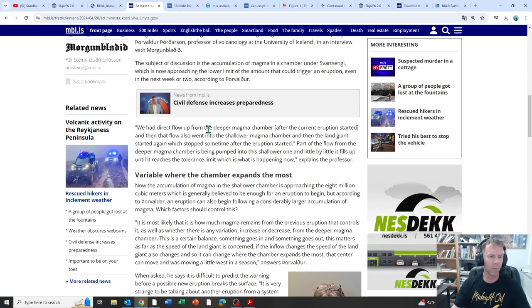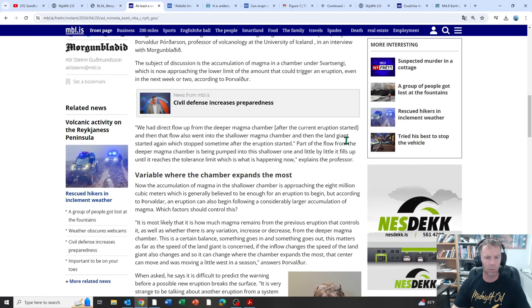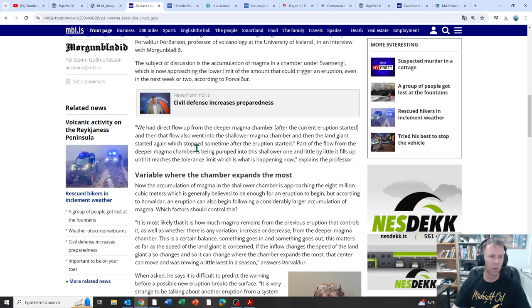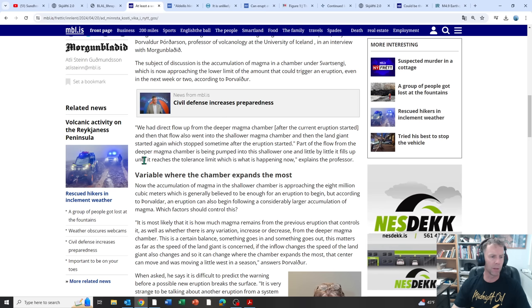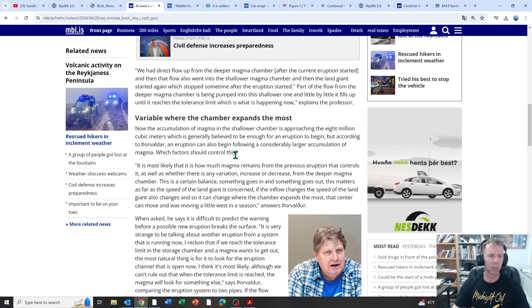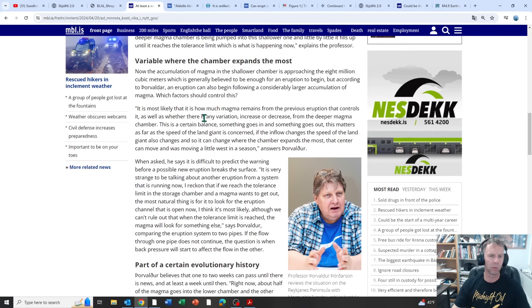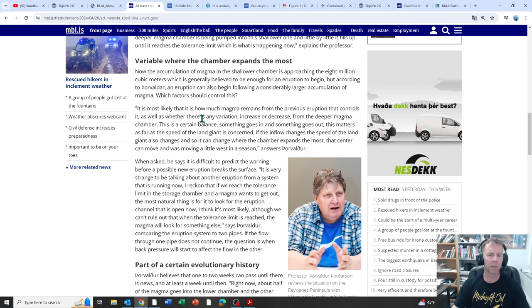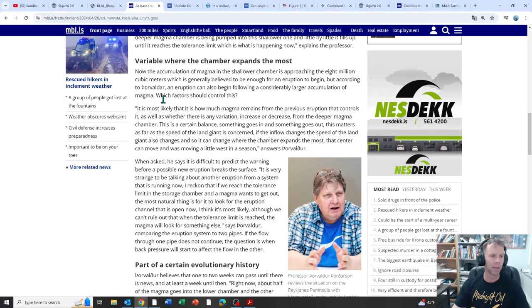Quote, we have direct flow up from the deeper magma chamber after the current eruption started, and then that flow also went to the shallow magma chamber, and then the, quote, land giant, or what we call the intrusion, started again, which stopped sometime after the eruption started. Part of the flow from the deeper magma chamber is being pumped into the shallow one, and little by little it fills up until it reaches the tolerance limit, which is what is happening now. And so we're filling that storage zone, and at some point it's going to reach some critical capacity or pressure, which is going to prompt it to move that magma into some new location, either to the surface or into some other region in the subsurface.